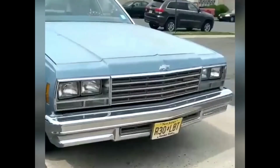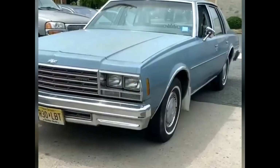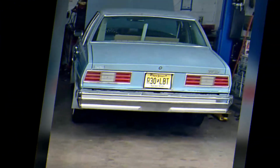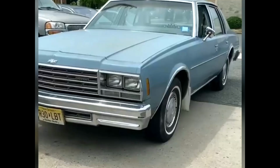But beyond the mechanical details and cosmetic quirks, there's a deeper story here. This Impala was more than just a car to the seller. It was their late father's dream vehicle, a piece of family history filled with emotion and meaning. Letting it go isn't easy, and the seller makes it clear they're not in a rush. The right buyer, someone who understands what this car represents and has the vision to finish the project, is who they're hoping to find.